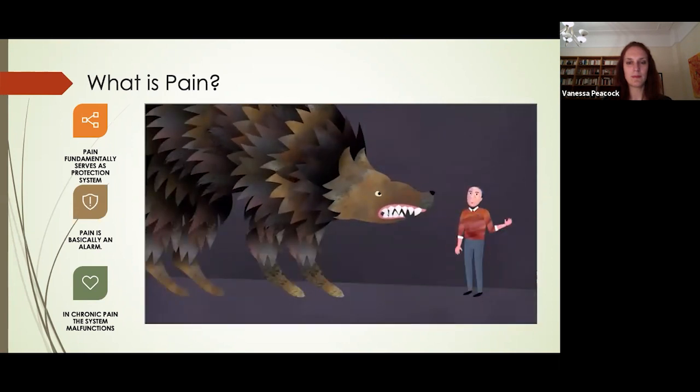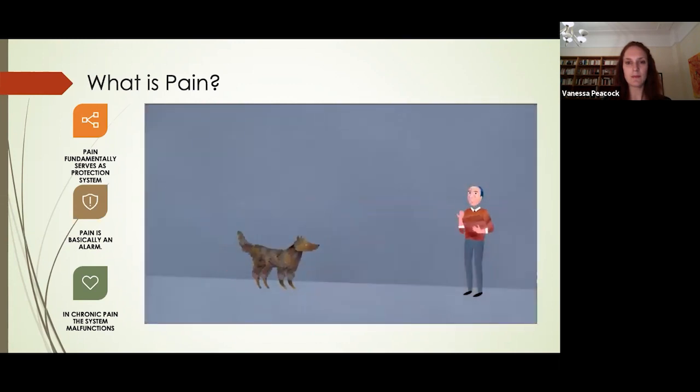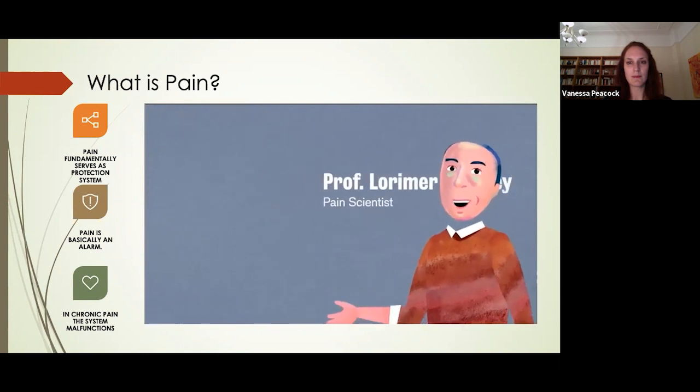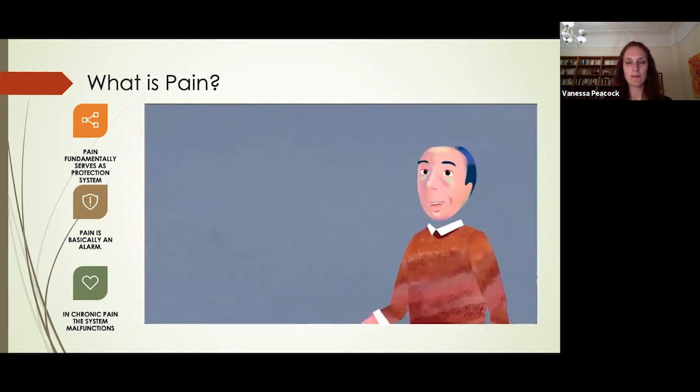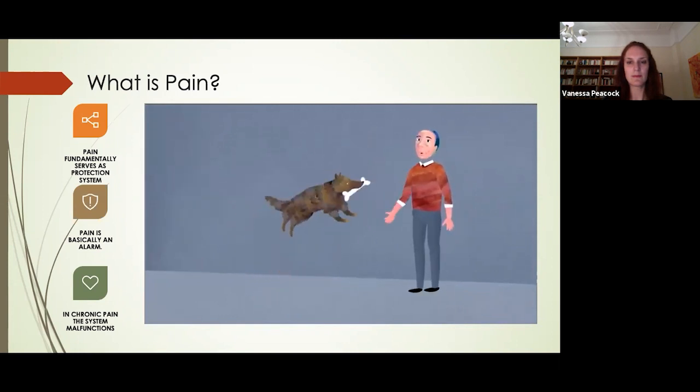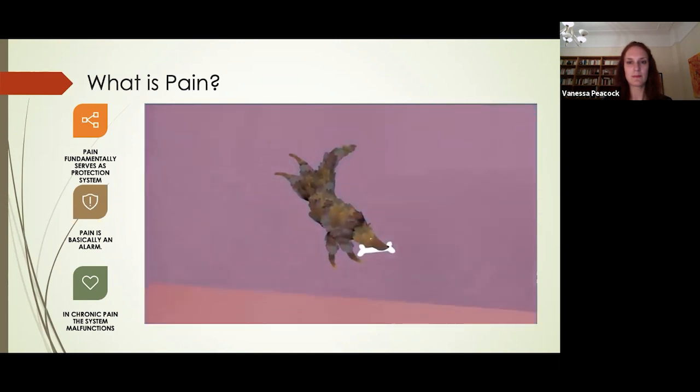Along came a group of researchers, of which I am one. Back off, big fella. I'm Professor Lorimer Mosley, and I'm a pain scientist. Pain scientists are starting to think differently about pain and its causes, and we're making exciting discoveries, like how the way you think about your pain can change the way it feels.